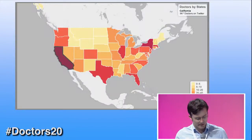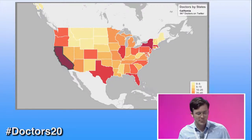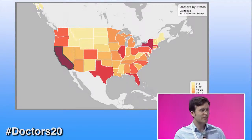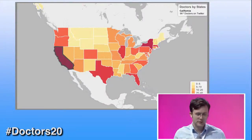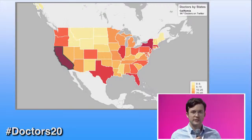So what you're seeing here is a couple of thousand doctors. This is a choropleth map showing where they're located. And we're from California, so you can see it's about 367 doctors we identified in California. So what you can do then is basically look at differences between doctors across locations. Or, for example, you can look at the differences in how they behave on Twitter across medical specialties.